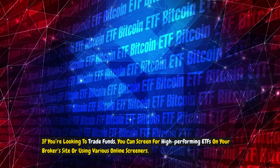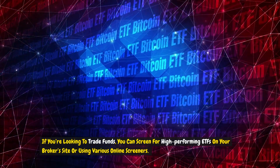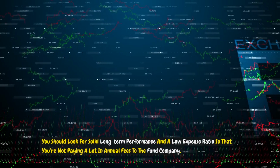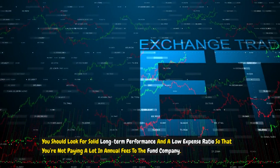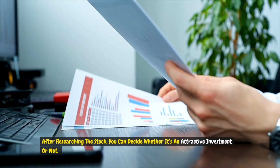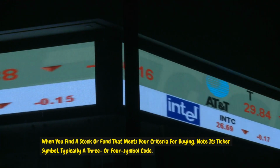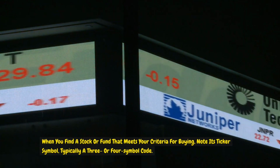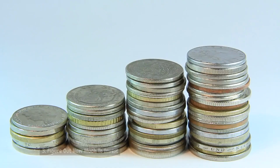If you're looking to trade funds, you can screen for high-performing ETFs on your broker's site or using various online screeners. You should look for solid long-term performance and a low expense ratio so that you're not paying a lot in annual fees to the fund company. After researching the stock, you can decide whether it's an attractive investment or not. When you find a stock or fund that meets your criteria for buying, note its ticker symbol, typically a 3 or 4 symbol code.